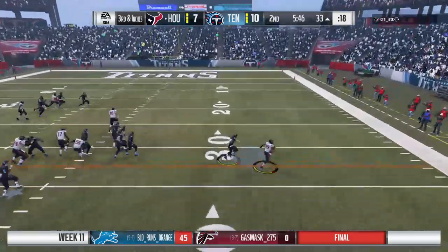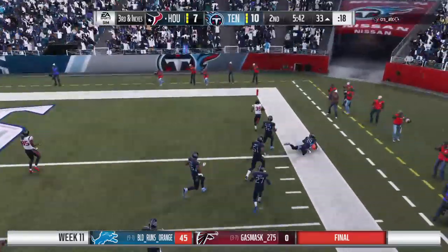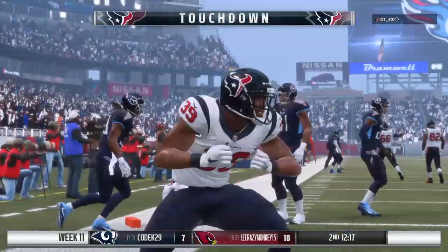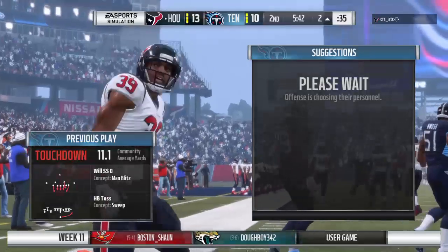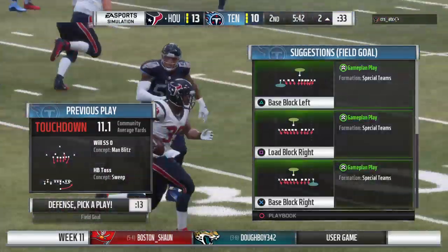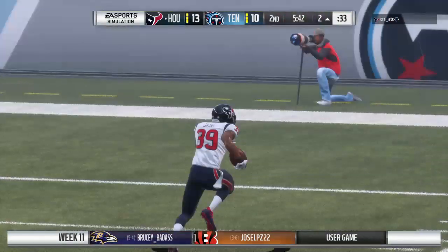On 3rd down, that's Grant. And some room to work. Touchdown, Houston. Corey Grant, his 6th touchdown of the season. And the Texans are in for 6. So they went to the ground game on 3rd, hoping to pick up the 1st. They also picked up a touchdown.